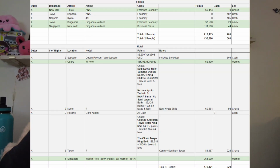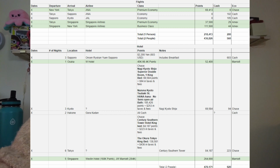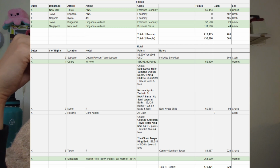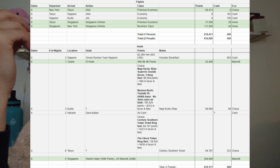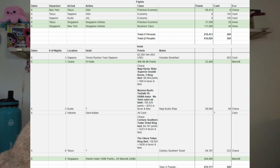I'm gonna explain to you this sheet. Here's the sheet. This is what I ended up doing: I went to ANA and JL, looked at their websites, and also looked into their transfer partners, or at least their alliance partners, as to what the possibilities are to book them with the ecosystems that I have, which are Chase and Amex. And then I realized that there really weren't that many options when it comes to business class and first class. Even though we could afford it points-wise, we could not do it.